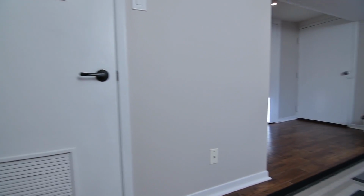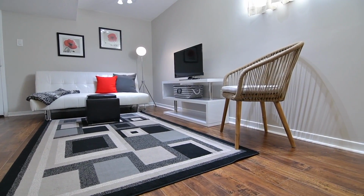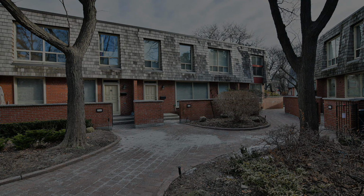Well situated, this home is walking distance to schools, parks, and TTC service. Other nearby amenities include golf courses, Yonge Street Shopping and Entertainment, York Mills Shopping Centre, as well as the York Mills subway station, and there is quick, easy access to Highway 401.